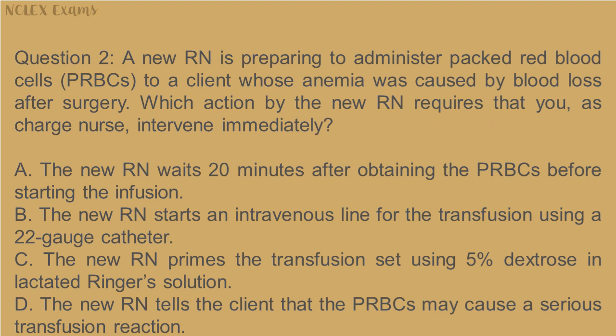Question 2. A new RN is preparing to administer packed red blood cells (PRBCs) to a client whose anemia was caused by blood loss after surgery. Which action by the new RN requires that you, as charge nurse, intervene immediately? A. The new RN waits 20 minutes after obtaining the PRBCs before starting the infusion. B. The new RN starts an intravenous line for the transfusion using a 22-gauge catheter. C. The new RN primes the transfusion set using 5% dextrose in lactated Ringer's solution. D. The new RN tells the client that the PRBCs may cause a serious transfusion reaction.